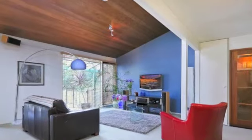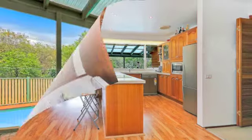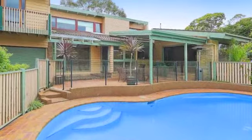Enjoy company in the open-plan combined lounge along with dining area sitting just off the kitchen, with electric cooking and plenty of cupboard space, as well as views to the backyard. Outside, a private covered patio enjoys relaxing views over the sunny level lawns and sparkling in-ground pool.